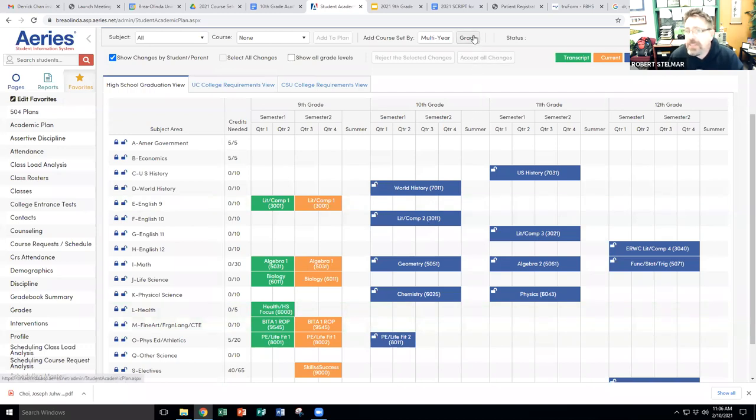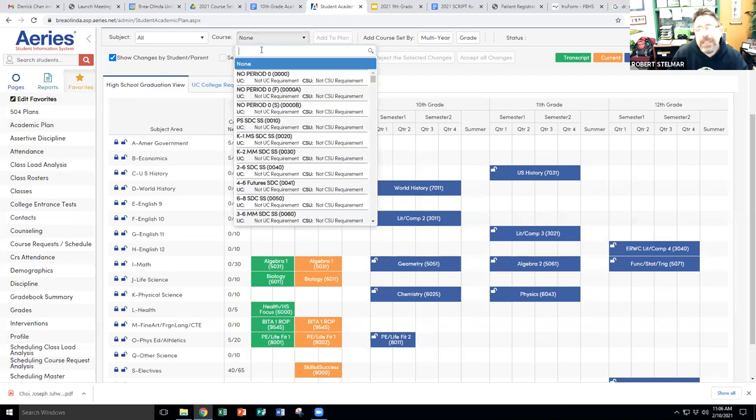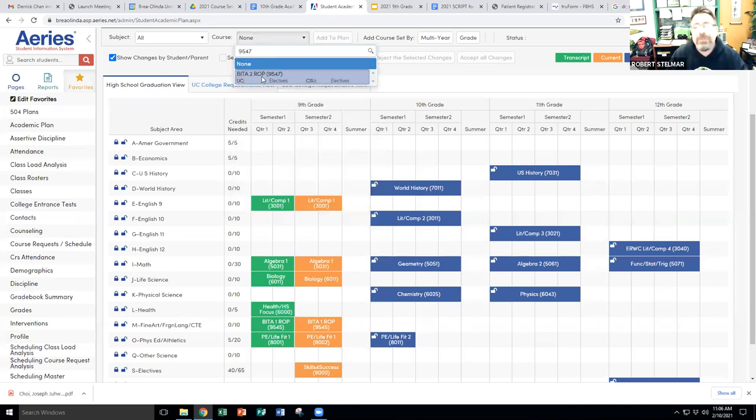Well, it's not in this section here. You're going to go over to courses here, and you can type the name in, or you can refer to the course code on the back of your card. The back of your card for BIDA 2 is 9547. So I click on here, and I type in 9547, and I have BIDA 2.